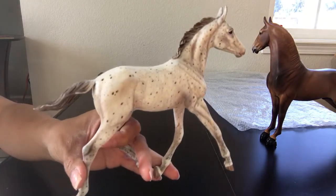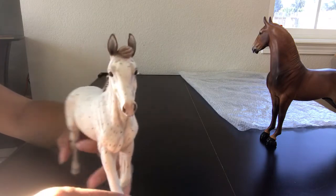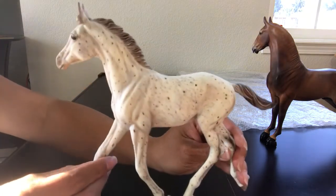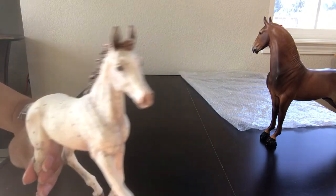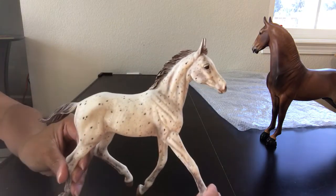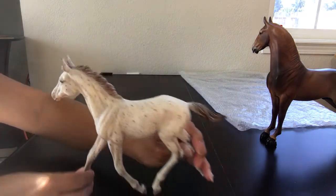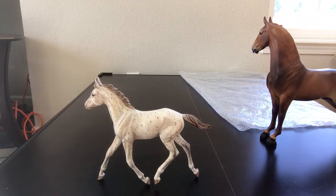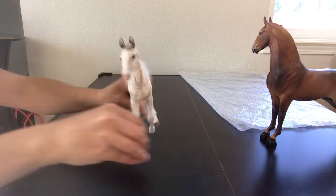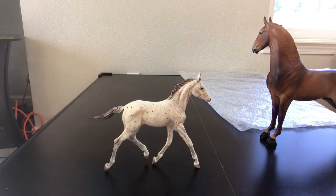I love Tammy's Appaloosas. They're very unique, very Tammy, very detailed. And this has been another phenomenal show horse for me. So this is Spotted Dot, done by Tammy Myrold, and he has minimal resculpting on him. So this is one that I love to show because he's very easy to pack.